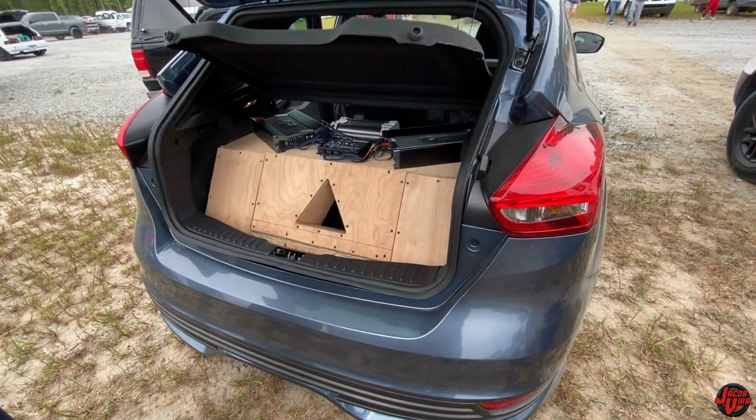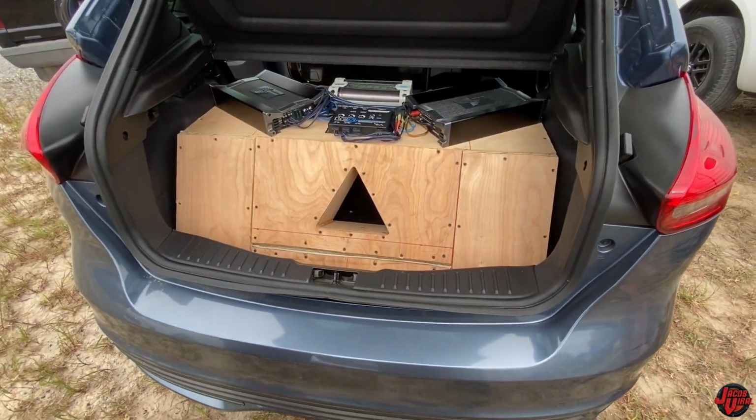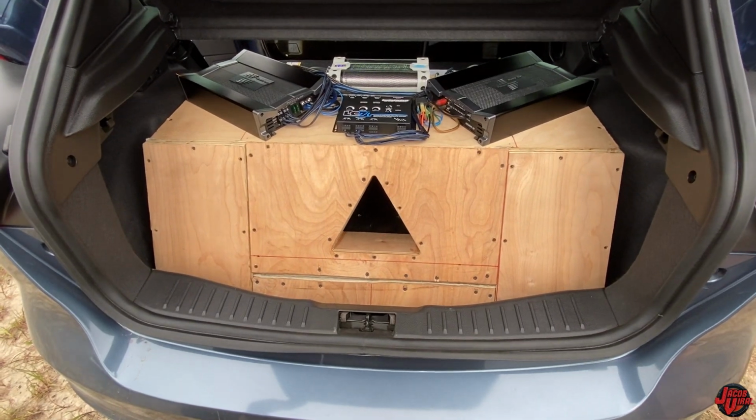This thing will play, I mean, it'll play loud with the windows up, it'll play loud with the windows down, it'll play loud with the doors open.